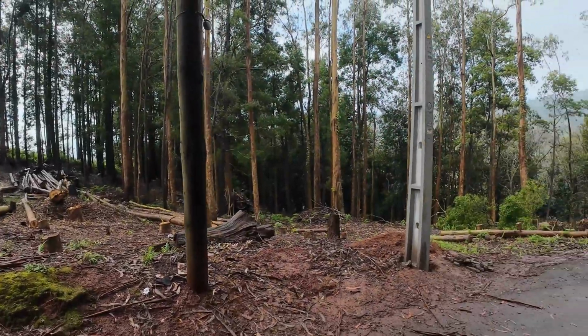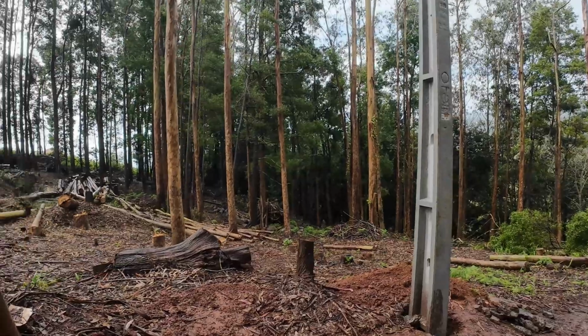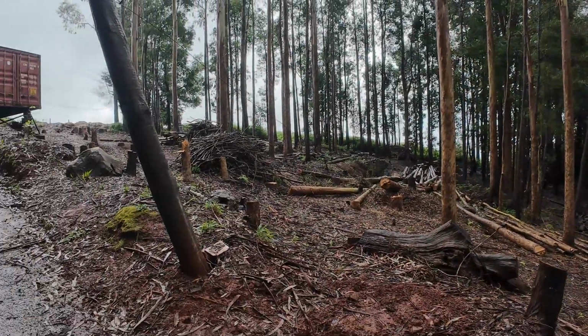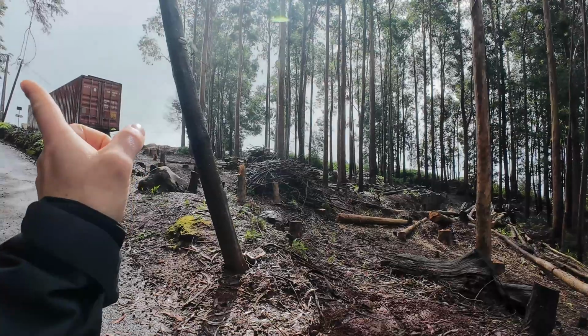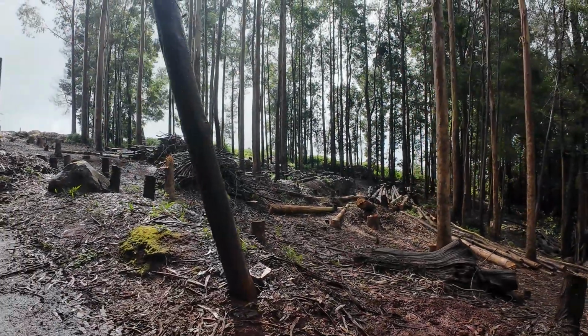We've had a few new concrete posts put in. We've actually got 3. There was a big storm the other week and the tree came down. It took a bunch of lampposts with it. As you can see, this one is meant to be like that. We've got several more that are leaning over everywhere. Sun's starting to come out, it's still raining.